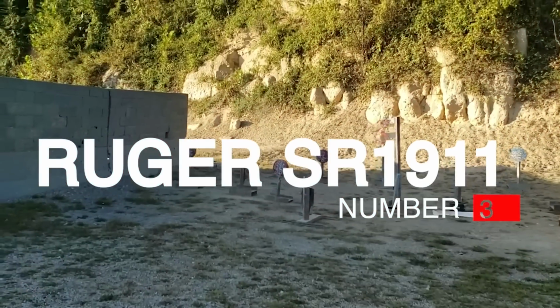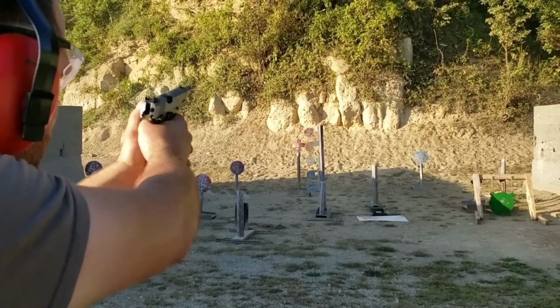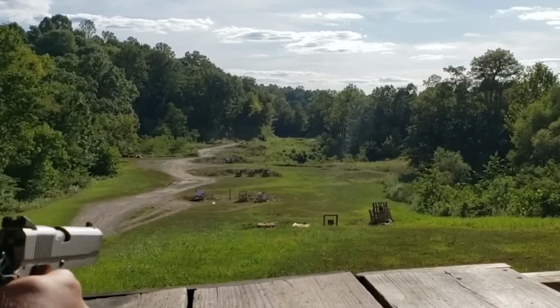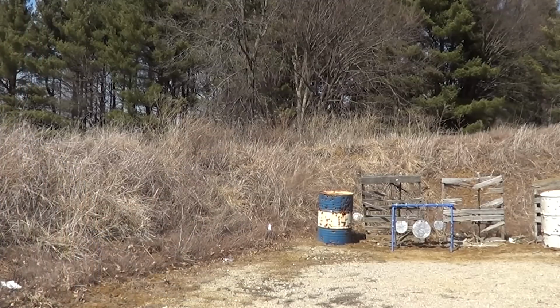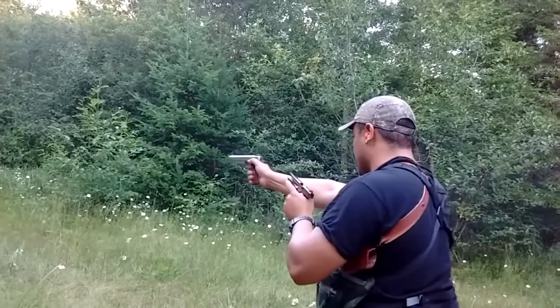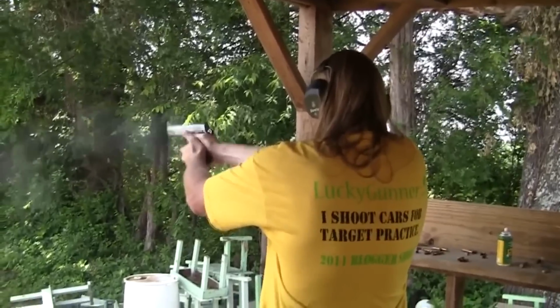Number 3. Ruger SR1911, $1,199. We personally carry a Ruger LCP, so we're pretty fond of the company as a whole. The Ruger SR1911 is another one of the manufacturer's many good entries into the gun market. But that's not to say that this gun is perfect. On the contrary, there are some aspects we'd like to see fixed, but we included it due to its exceptional accuracy and lasting qualities. You see, Ruger typically makes its guns using the highest quality components and materials, and the SR1911 is no different.